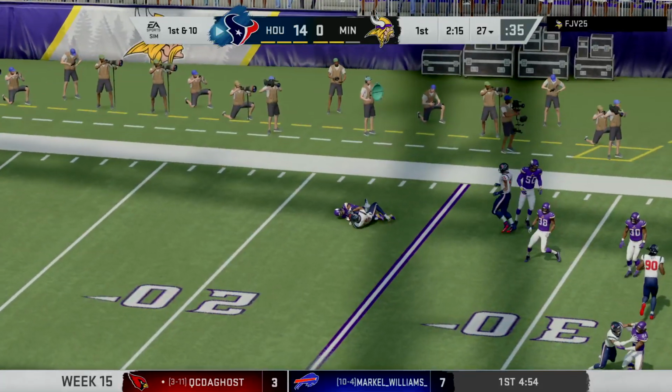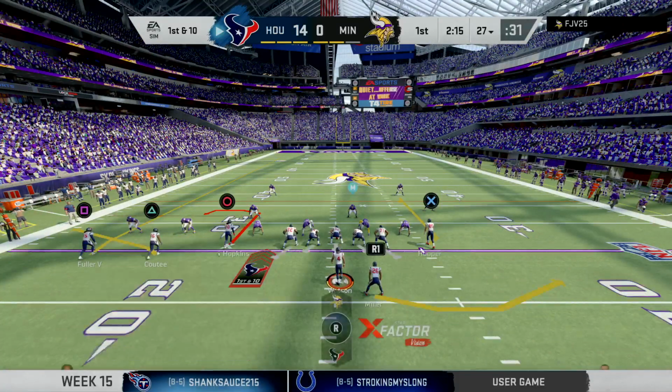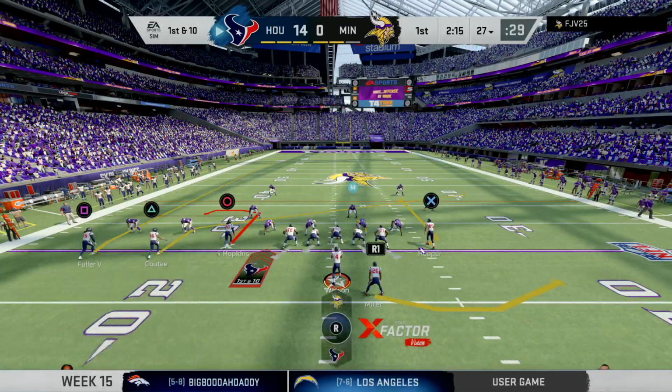An update from Buffalo. Now, you saw the score at the bottom of your screen a moment ago. We got a good one going on there. And we'll keep an eye on that one as our game goes along here.